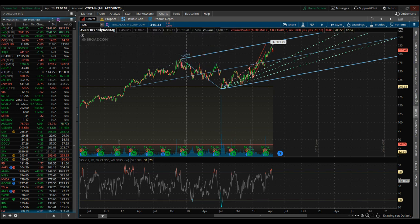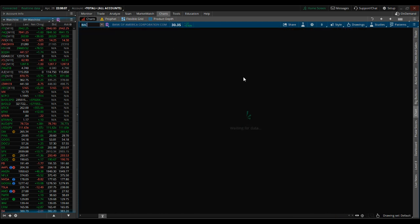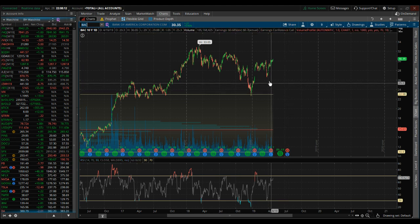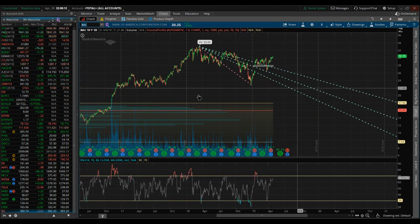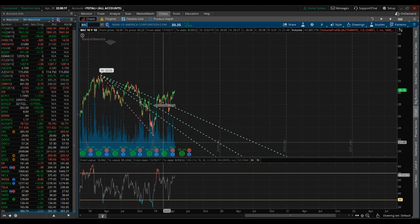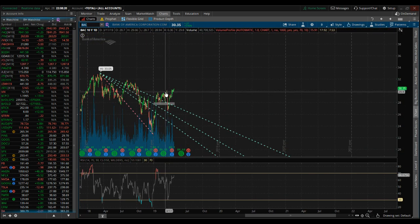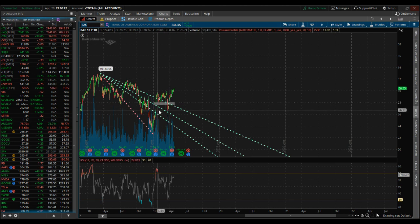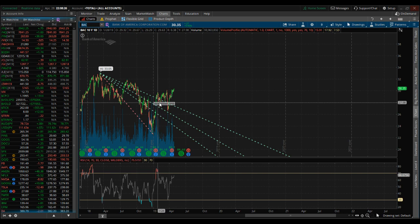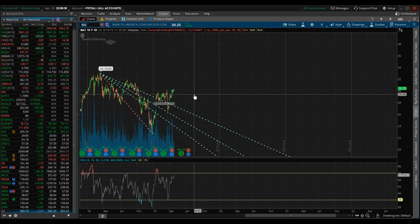BAC. Okay, so BAC. Gosh, amazing little thing, isn't it? Sometimes. So this is one we've been tracking too, and a couple earnings ago, it had this nice gap, came down when it was getting really weak, tested that gap, filled it, handled the fib fan line, and worked its way back up, broke through this support zone, and kind of launched its way up. So now it's trying to figure out what it is, right?